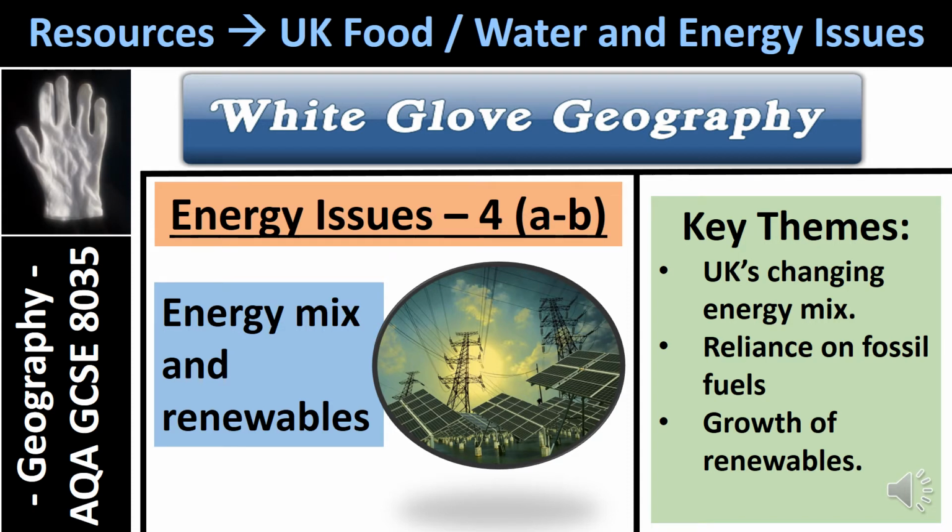Today we are looking at energy resource issues within the UK. This will involve energy mix and the renewables. Key themes we will cover are the UK's changing energy mix, reliance on fossil fuels and the growth of renewable energy sources.